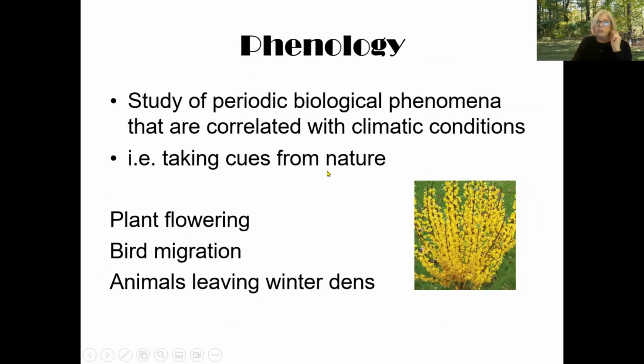So what we need to do when we're looking at our gardens and the environment, look at the phenology. And that's a word, if you don't know that, it's a great word. I was an English teacher. It's the study of periodic biological phenomena that are correlated with climatic conditions. In other words, it means taking cues from nature. I remember my mother teaching me things about this. So you notice when the plants bloom, when the pussy willows come out in bud, when the forsythia comes out, when the birds arrive that have migrated, animals leaving their winter dens, all of those things are cues from nature, and they know what they're doing. So you don't have to look at some kind of a graph to see when spring is coming, and that's going to change as we go through the years.